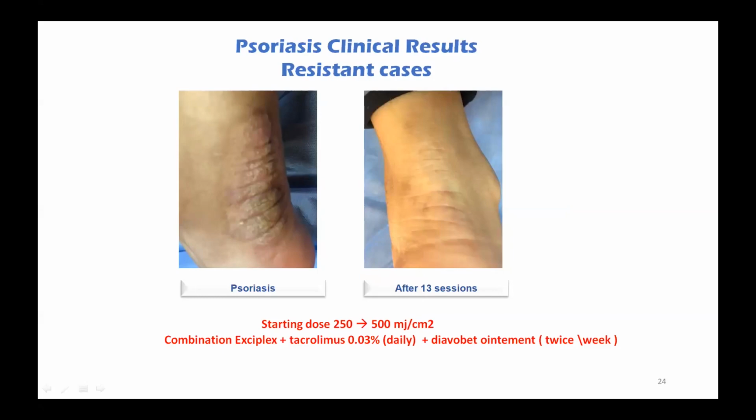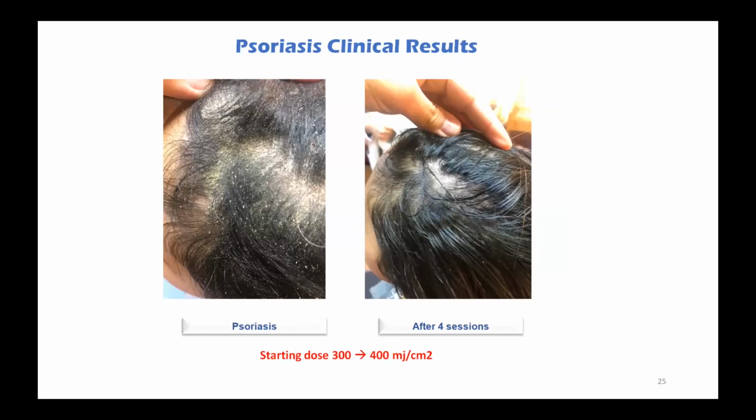This is an amazing case, and I love excimer light in case of scalp psoriasis. We know that almost 80% of psoriatic patients have scalp psoriasis. It's very annoying, especially for females, and especially if it comes in the front hairline. This is the improvement after only 4 sessions. It gives very excellent improvement in case of scalp psoriasis in few sessions. This is before and this is after 4 sessions, but actually she improved after the 2nd session. The flakes totally disappeared after 4 sessions.